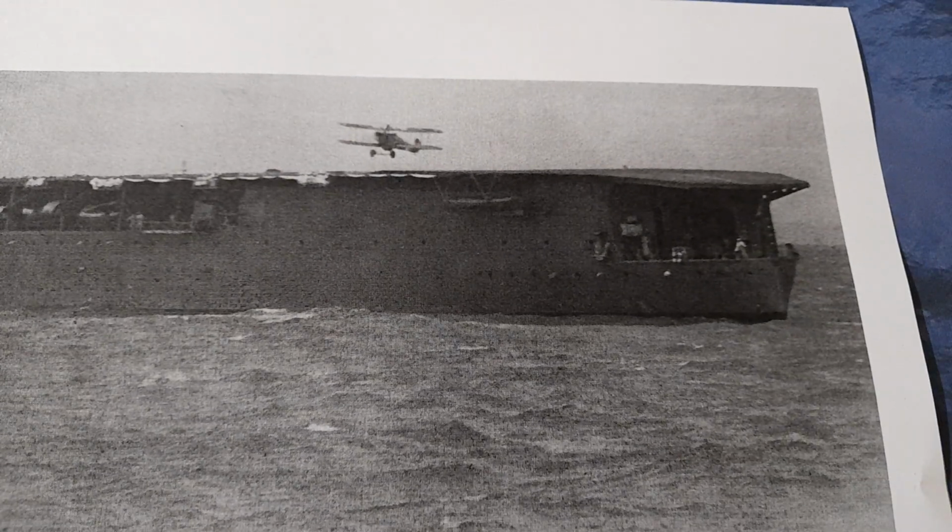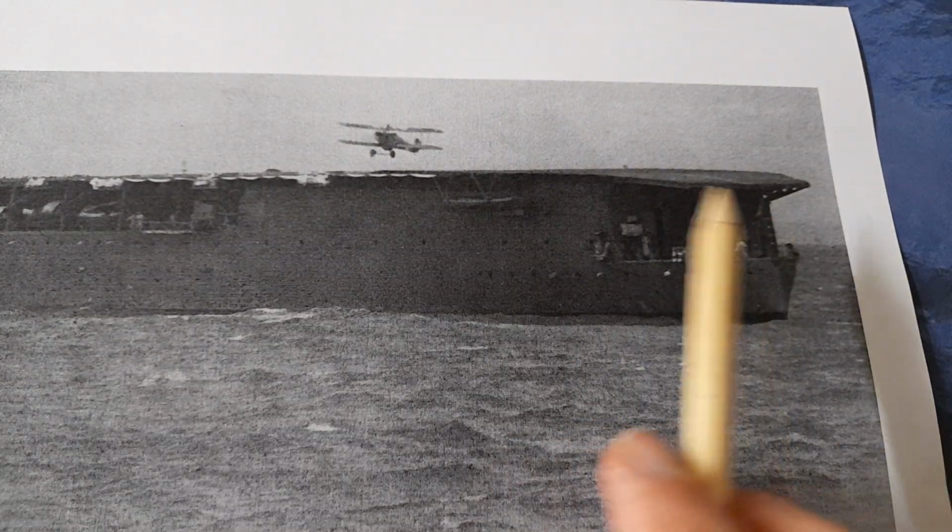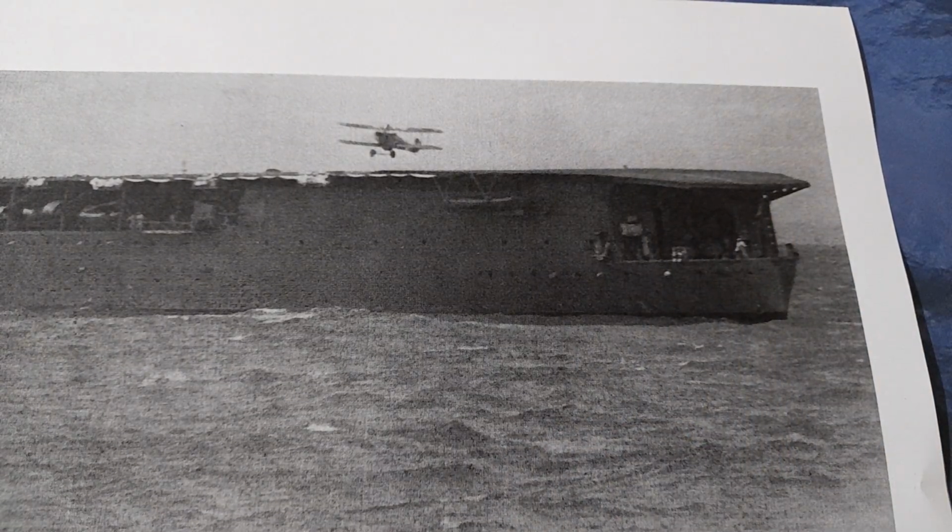This modification, which saw the straightening of the flight deck forward and also the lengthening of the flight deck astern by the 1930s, with that classic sort of downturn that both the Brits and the Japanese loved, brought Hosho's flight deck up to 551 feet in length, and that would be the length she carried for the rest of her career.